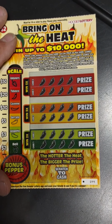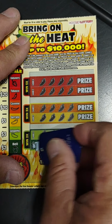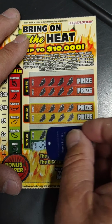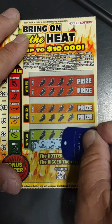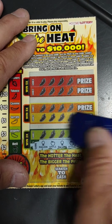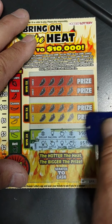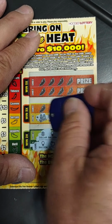All right, ticket 99, black box special. Let's see if we can't find three like symbols here. And we need a bell pepper right here. And game three, it's gonna be that one right there. We need a bell pepper right here, or three like symbols. Come on, Bulb. Nope. Got two balloons and two apples. Been for $5. There's a dollar sign, balloon, apple, dollar sign. That would have been worth $50. Hey, come on. All right, game three.